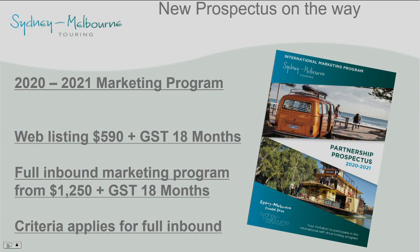We did move our program to 2 years because we were finding that with the Australian Tourism Exchange, we would try and have a new product manual for each ATE. And some years they were like 10 months apart, and it seemed ridiculous to be out selling a new program in less than 12 months before the last one. So we changed it to 2 years.